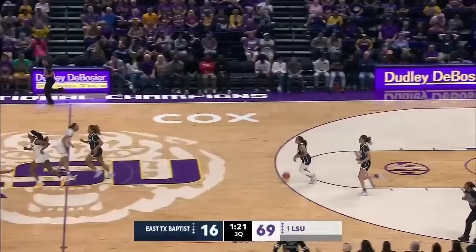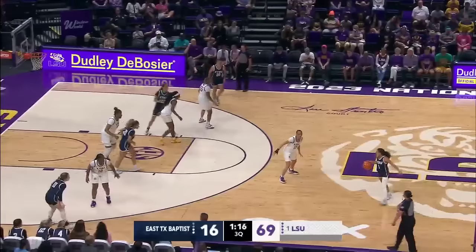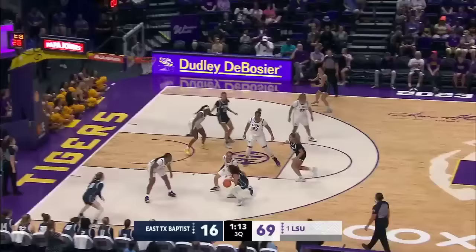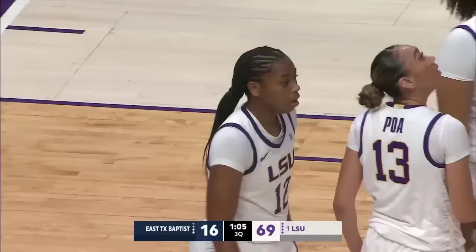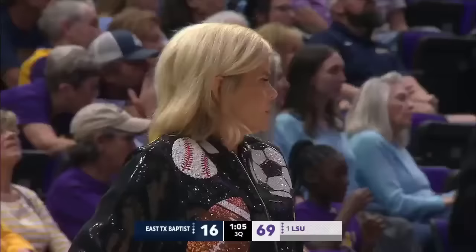Oh, nice recovery on that one. LSU, though, 64%, 14-22 at the line. Lead is 69-16 as we approach minute 15 in the third quarter. Hicks will hand it off on the left wing to Clark, guarded by Williams. And Williams, I think, tried to reach in and poke one away, but was called for a foul, and there'll be more free throws to be had here on the ETBU end of the court.